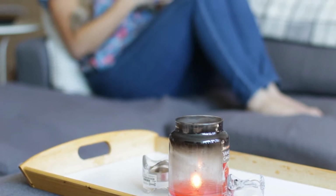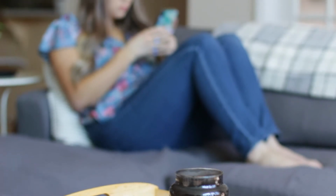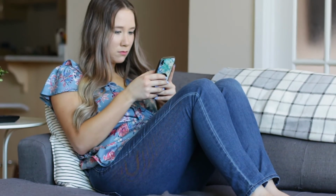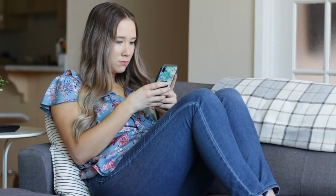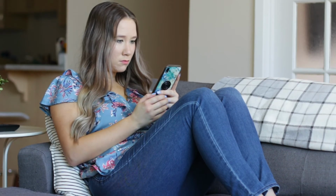What I recommend you do as a way to remind yourself to cancel free trials is to set a reminder on your phone so that way you don't forget. It's also helpful to go through your credit card statement every couple of months to see what subscriptions you're paying for and which ones you can get rid of. $5 and $10 a month might not seem like a lot, but when you're paying for multiple services at one time, it can add up pretty fast.